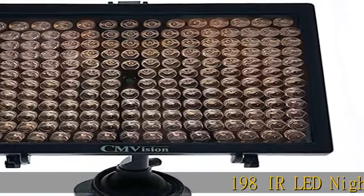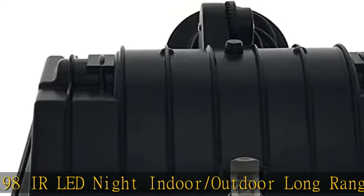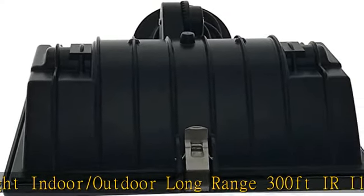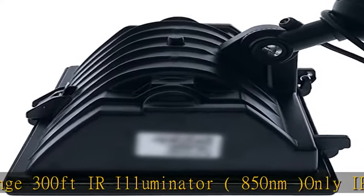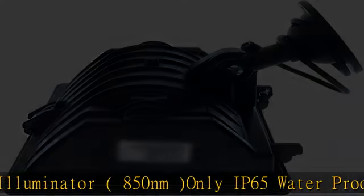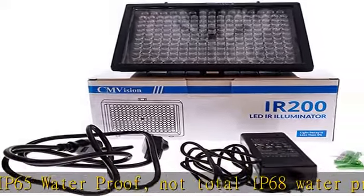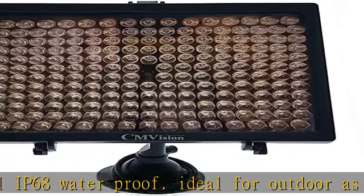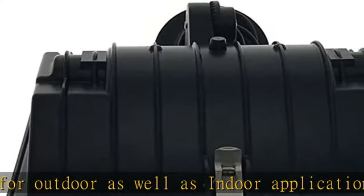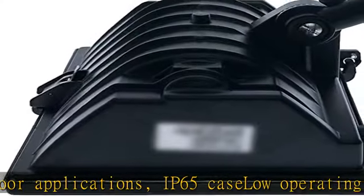198 IR LED night indoor/outdoor long range 300 feet IR illuminator, 850 nanometers, only IP65 waterproof, not total IP68 waterproof. Ideal for outdoor as well as indoor applications, IP65 case, low operating costs, auto switch to on when available light is under 10 lux by CDS, projection view 45 degree, wall plug-in 12V 3A DC power supply included.